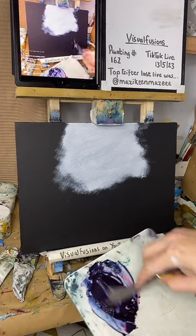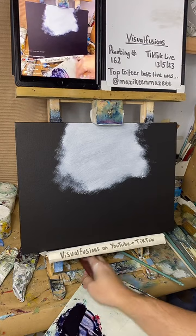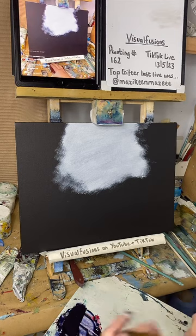So, okay, so I've got plenty of paint here. Be using that throughout the painting, so let's add some of that on. We'll use this brush here.